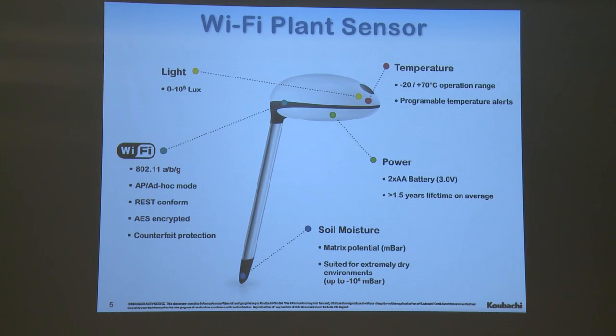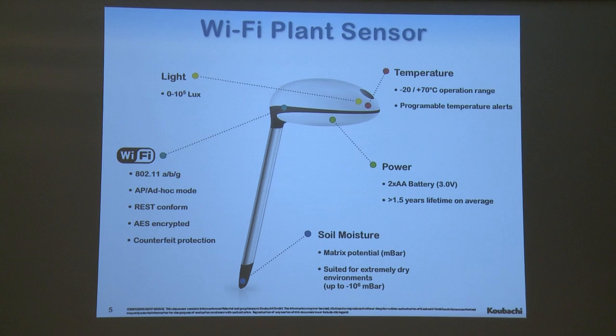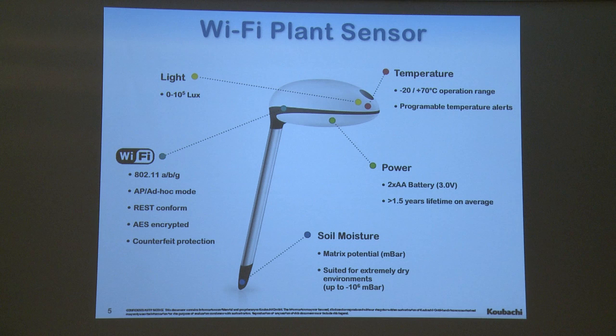Real quick highlight of the sensor itself. Starting at the bottom, the soil moisture sensor, that was a joint development together with a German company who has IP in that space, and we licensed that exclusively. It measures matrix potential, which basically means it's the amount of force with which the soil pulls the water back. So it's not water content, but basically a pressure that we're measuring here. We have standard Wi-Fi, ABG. The light sensor is something we bought in, and the temperature sensor, of course, also, and it runs on two AA batteries, and the battery lifetime is around 1.5 years. Altogether, we have around 3,000 transmissions that we can do, and we use the 1.5 years for these transmissions.